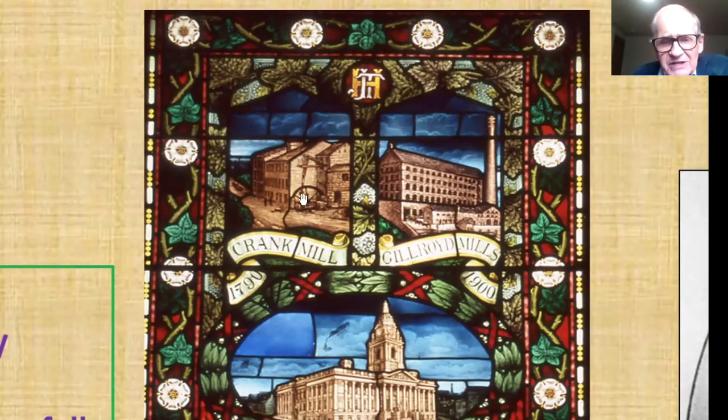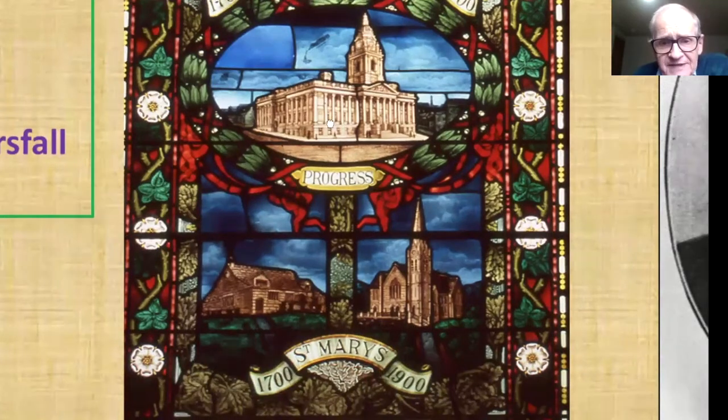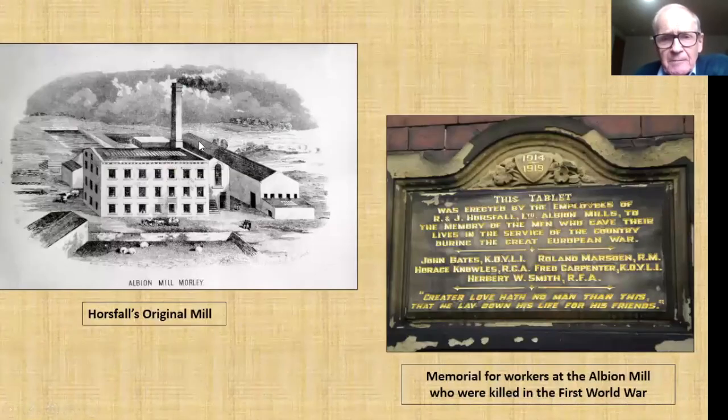Again, there are his initials. He was a millman, and this is depicting the growth of the Morley textile trade between its beginnings when the crank mill was built in 1779, the first steam-powered textile mill in Morley. And it grew and grew and grew to get big mills such as the Gilroyd, which by that time was employing over 800 people. A belief in progress, as shown by the town hall, and also the fact that the nonconformist religion at that time was hugely influential in Morley and had been from the 15th, 16th century. We can see some photographs which show that more clearly.